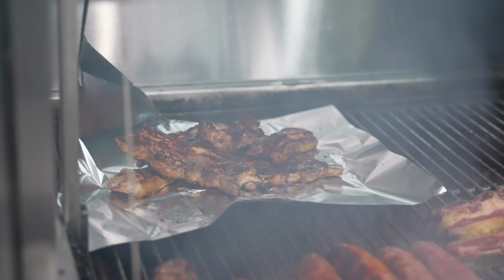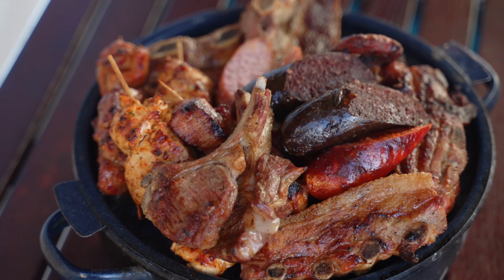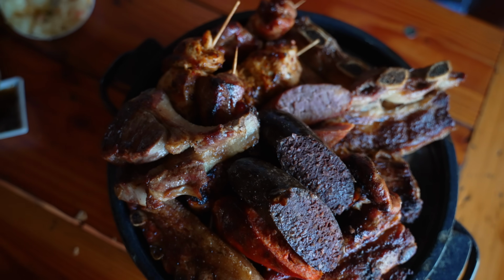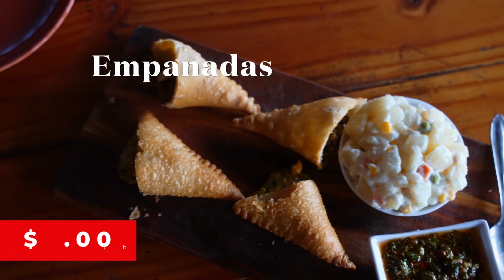We ordered a bit of everything. There's this plate called the Masita, I think it's called. You get a bit of everything. So you get the beef ribs, you get the lamb, you get the chicken, you get chorizo. So keen. We just got a bit of empanada to try before that comes through.